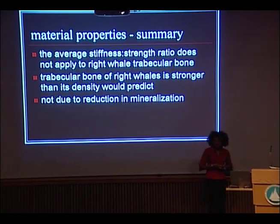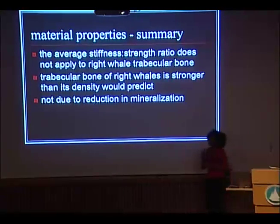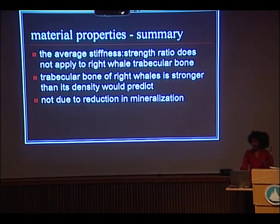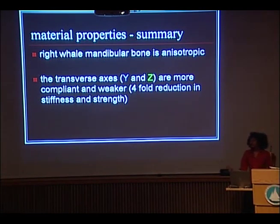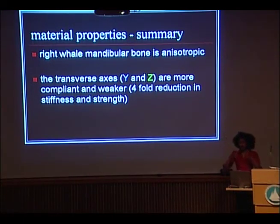So in general, what I found is that the stiffness to strength ratio, which is typically about 100 to 1 on average for all species, is very, very different in right whale bone. It's about a quarter of that. And trabecular bone from right whales is a lot stronger in that one dimension than would have been predicted by its density, but in general is not nearly as strong overall. And that strength in that one direction is not due to an increase in mineralization. I also did additional testing to determine whether or not this bone was really highly mineralized, and that allowed it to be stronger.